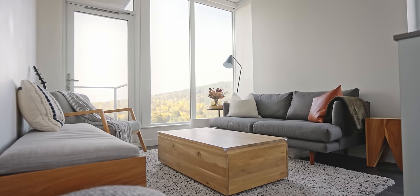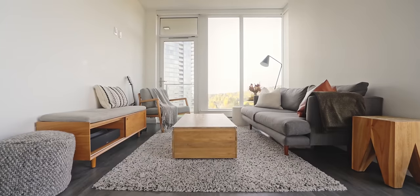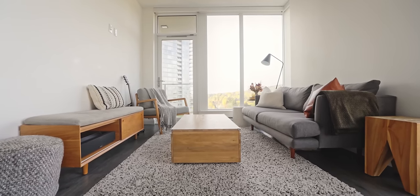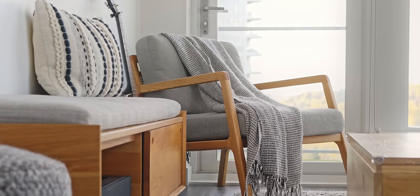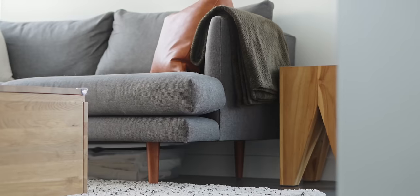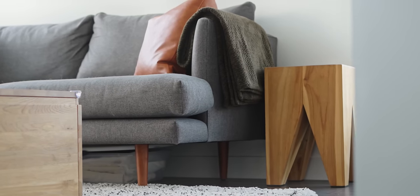So over on this side of the room is the living area, which is shared with the kitchen. And we've tried to make this space as social as possible, as we do want to have friends and family over more often, and we want to make sure that they're as comfortable as possible. So we've gone for loads of natural materials like oak, as well as a bunch of furniture, which is on raised legs, which also helps to make the space feel a little bit bigger too.